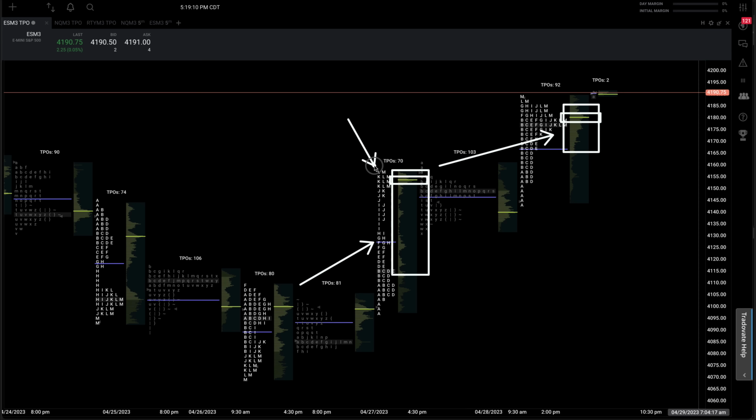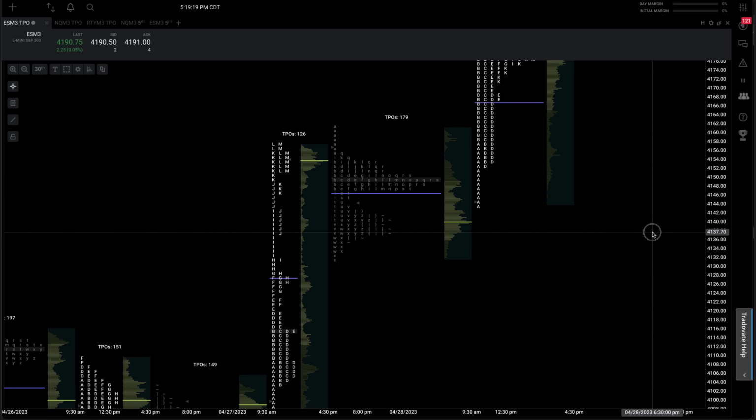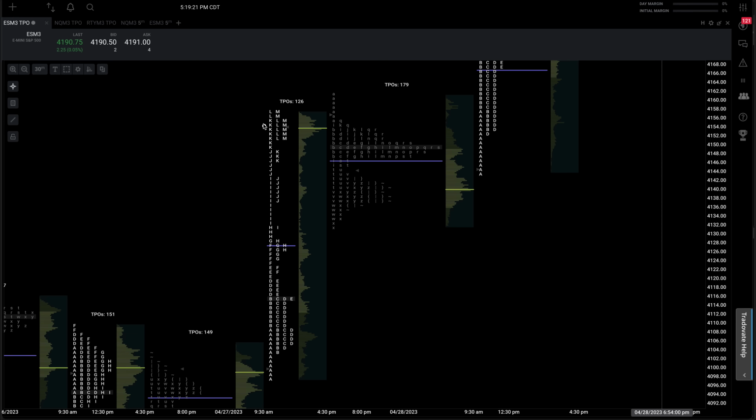We did have a poor high on the Thursday session. That, of course, is repaired based on Friday's activity. And there's one small nuance that I want to point out to you here on the market profile. We, of course, did see some pretty thin structure on the Thursday breakout that was taking place.